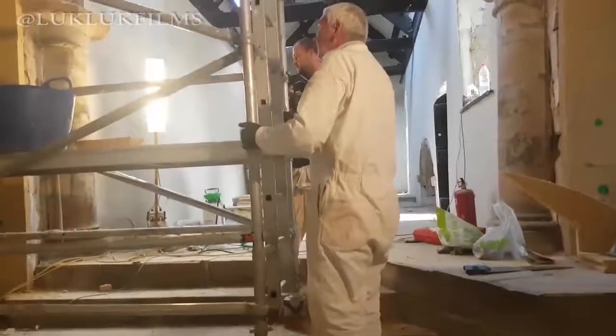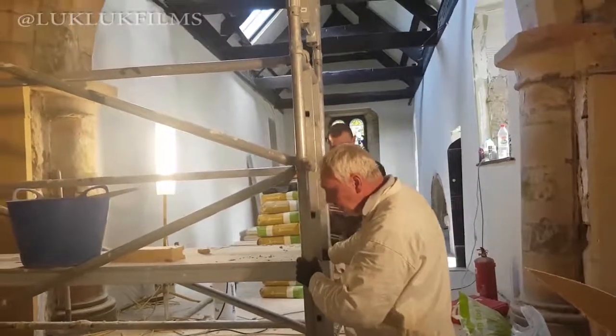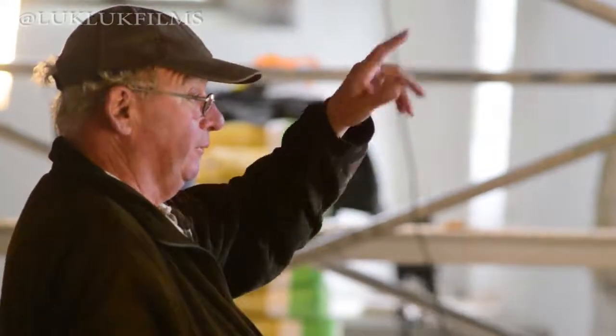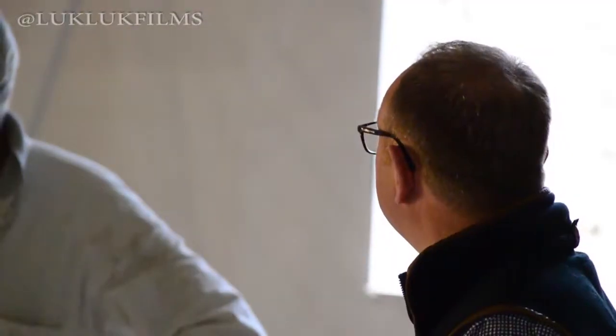This is a small, almost complete medieval grave slab, with a simple straight arm cross on. We have fabulous Mason's marks on all of the stones on the arch. That probably says Romanesque Norman 12th century.